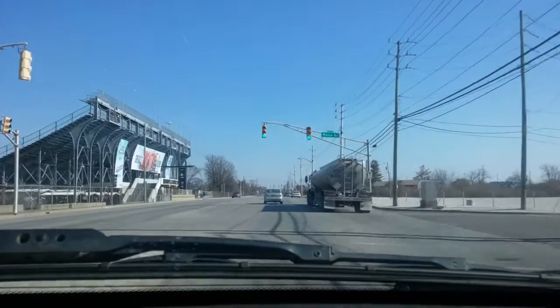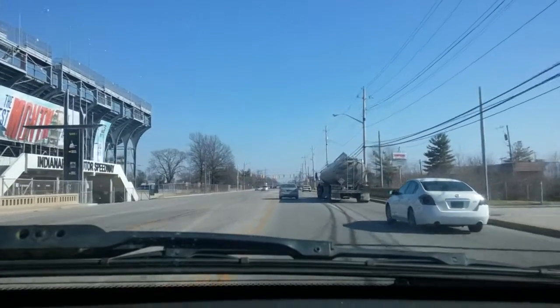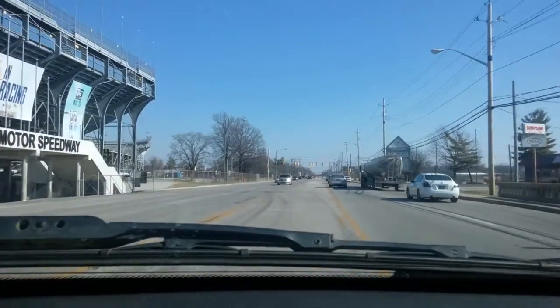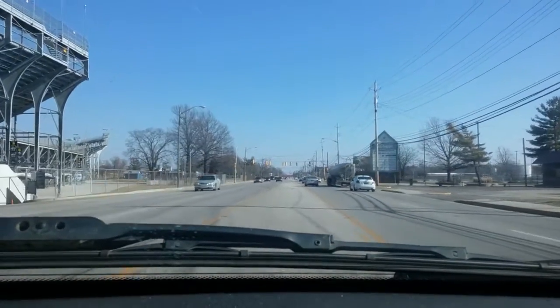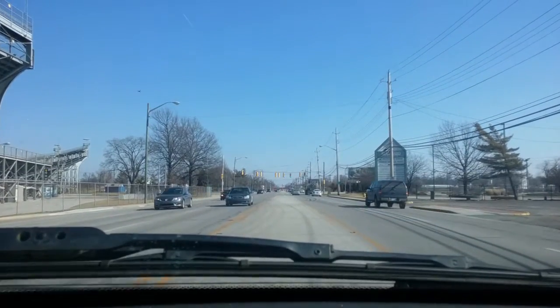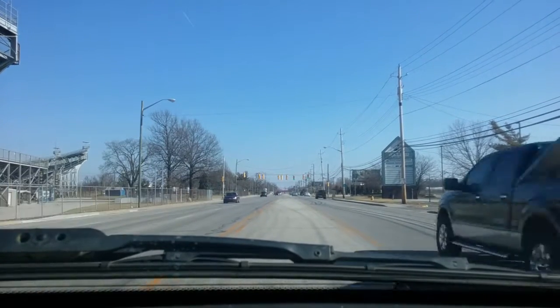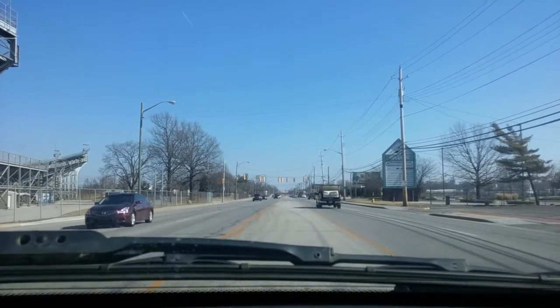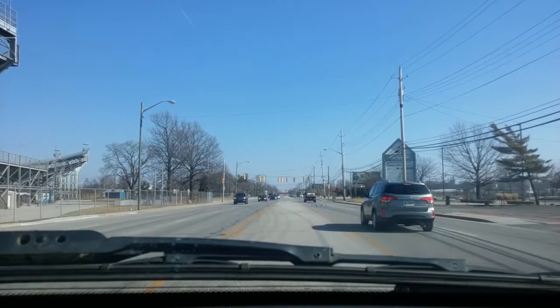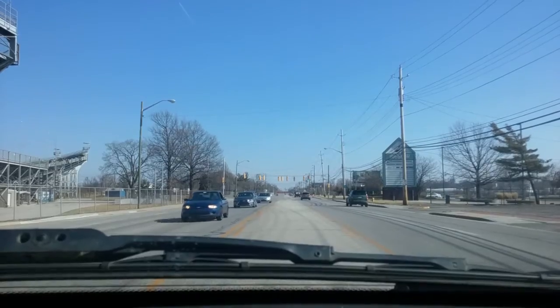So I'm going to try this and see if I can do this without my phone cutting out on me again. I'll take you guys inside the Indianapolis Motor Speedway real quick for just a drive through the parking lot. So what I'm going to do is just drive up into the parking lot. Go ahead and take you guys off the track.